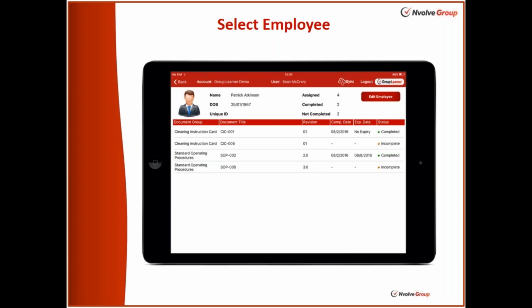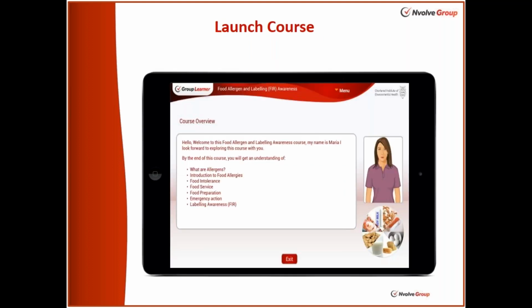You can see, again, you can log in and you can actually see the training record, and if the course has been assigned to them, you log into the trainee and then the actual course pops up on the screen. Then you pass the tablet over to the candidate, and they complete the course on the tablet device. So again, the content is exactly the same as I showed you earlier within the Group Learner player.